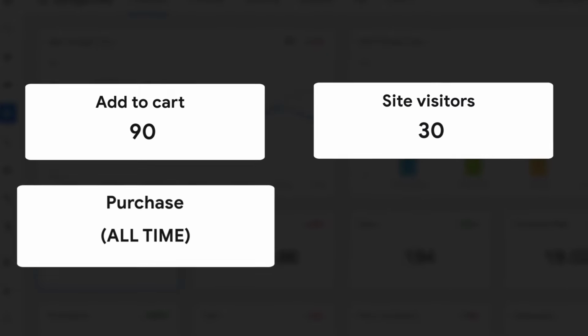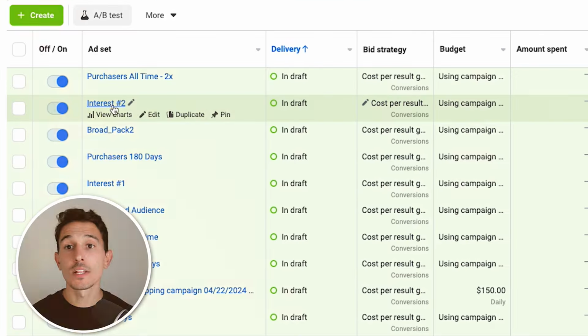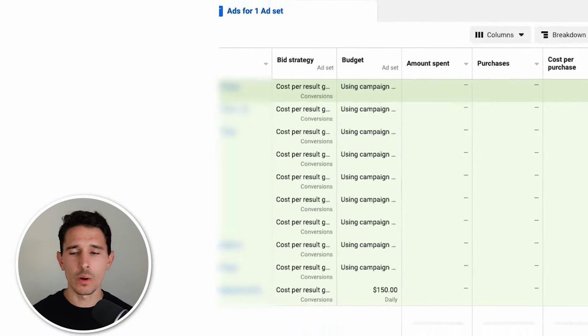We definitely want the add to cart 90, site visitors 30, purchase all time, purchase 180, and multiple purchasers if your business is big enough. Let's talk about ads and ad settings. I'm just going to go into one random campaign and just open up a random ad here.